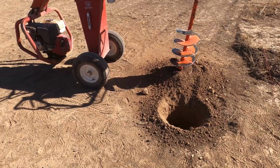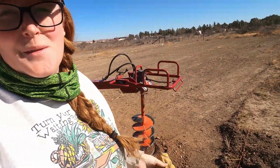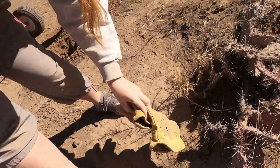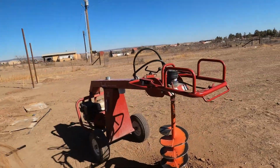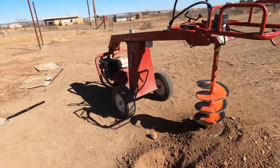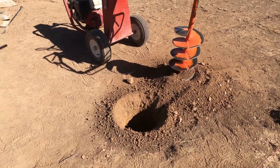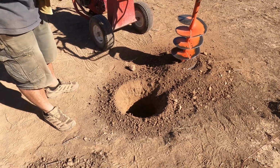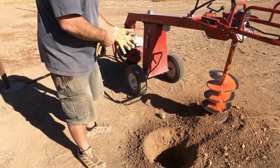I think we figured it out. So we're new to augering, and apparently instead of trying to reverse it to get the dirt out, you just stop it while it's full of dirt and lift it up and then set the dirt off to the side. And then we're not having to hand dig out as much. We're just making Josh lift more all at once, right?